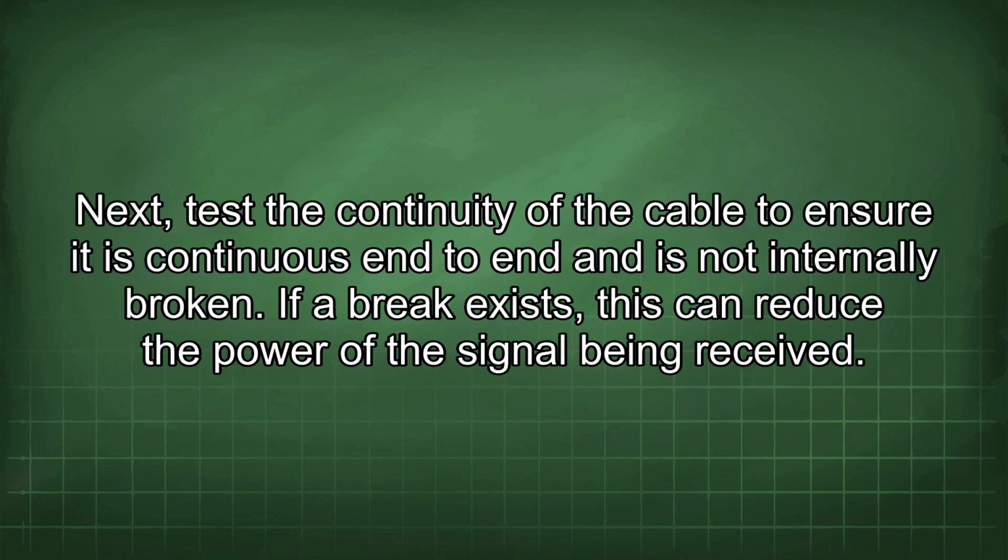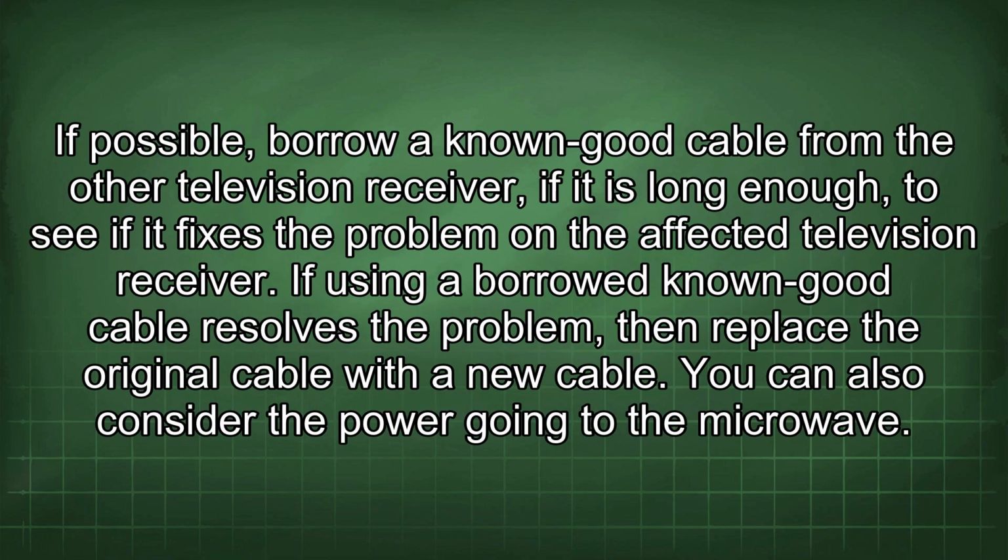Next, test the continuity of the cable to ensure it is continuous end to end and is not internally broken. If a break exists, this can reduce the power of the signal being received. If possible, borrow a known good cable from the other television receiver, if it is long enough, to see if it fixes the problem on the affected television receiver. If using a borrowed known good cable resolves the problem, then replace the original cable with a new cable.